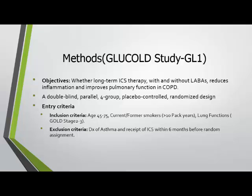This was a double-blind, parallel placebo-controlled randomized trial. For entry criteria, they used ages 45 to 75, current or former smokers with more than a 10 pack-year history, and lung function fitting GOLD stage 2 to 3, so moderate to severe COPD. They excluded people with asthma, and anyone who had received inhaled corticosteroids within 6 months before random assignment. This was conducted at two university hospitals in the Netherlands.